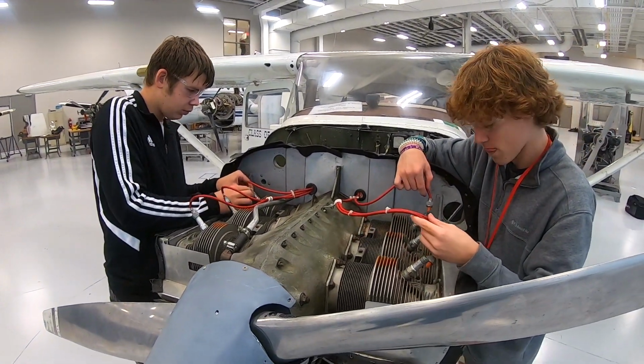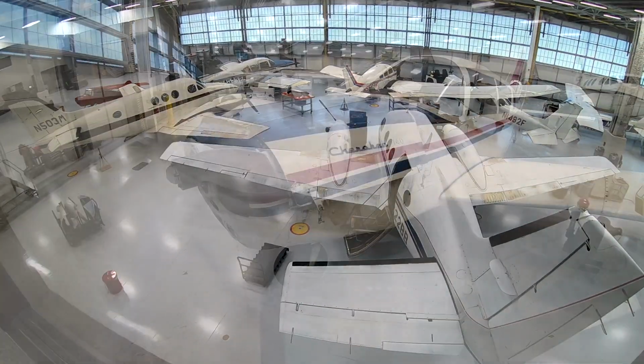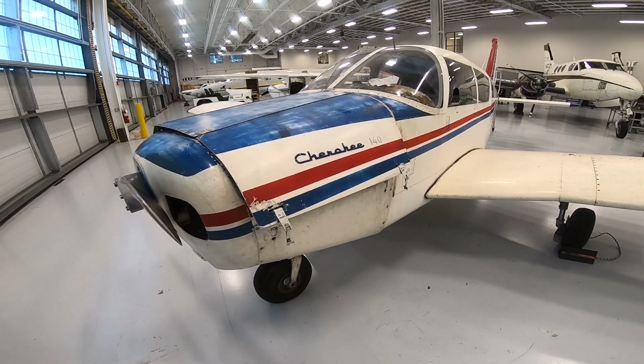So 50% of our training is actually hands-on. We have 15 airplanes here in the facility. You're going to do work on all of those airplanes. It is a very good high-paying field.